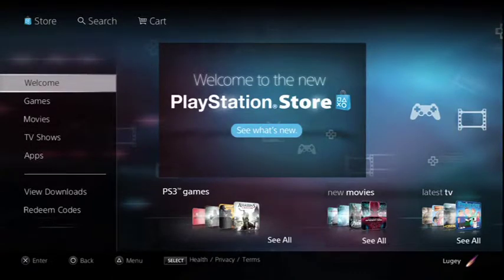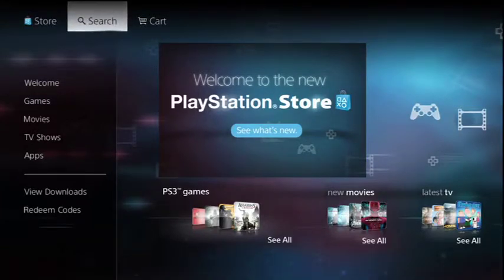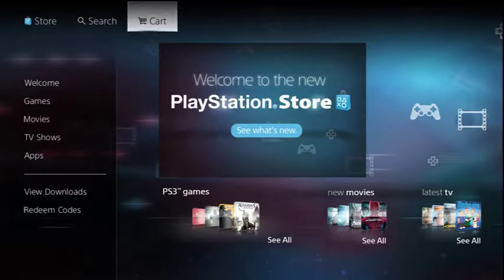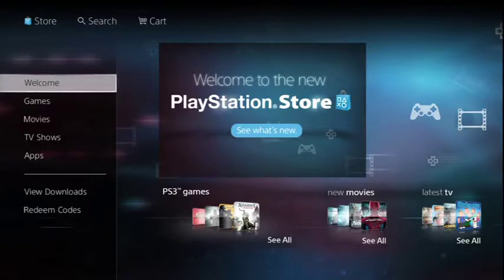Before I get into the side stuff of the welcome and the games and the movies, let's just look at the whole thing as a whole. On top, we have Store, which is what we're in. It's easy to search, which is great. So if you're looking for something specific, here's your search area. Here's your cart, so you can see what you have available either in your wallet or in your cart, what games you put in there. So all visually, it looks really incredible. I like the colors, and I like how the words are popping at you.